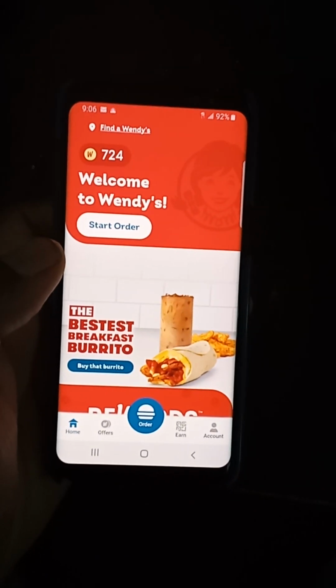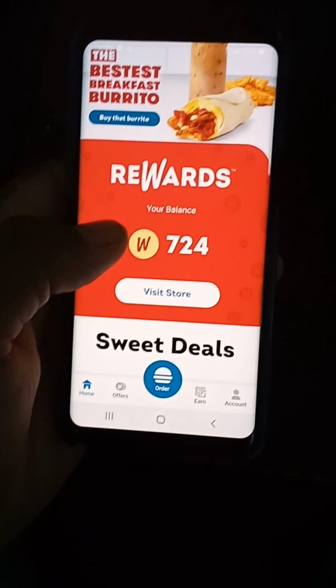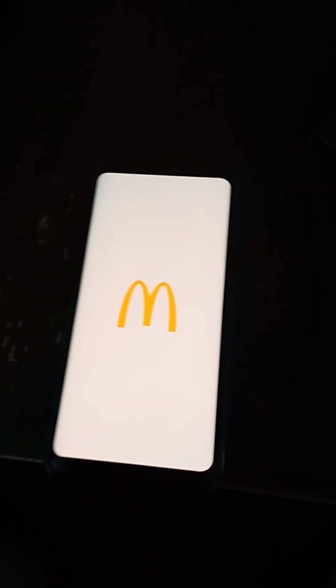So again, the Wendy's. I have like 724 points. So it's pretty similar to McDonald's. Now the one I like the most is the McDonald's app, because with the McDonald's app, you can basically go to the kiosk.